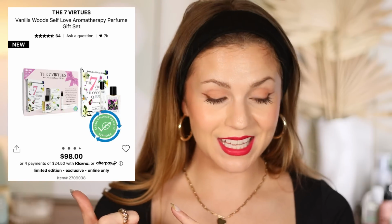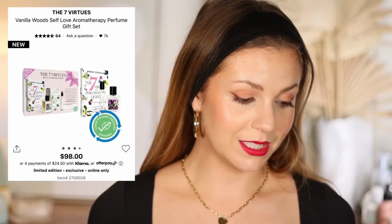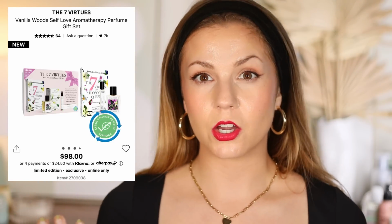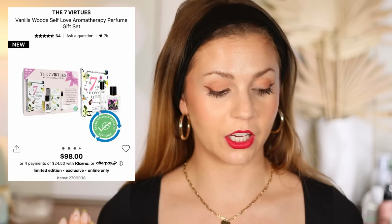But they have a whole set dedicated to this. You're getting the full-size perfume, plus the mini, plus a book, which I thought was kind of random, but also very cute. The book is called The 7 Virtues of a Philosopher Queen. So I looked at the cost of the book just to add together the value because they do not list it here. It retails for $98, but they don't say what the actual value is.